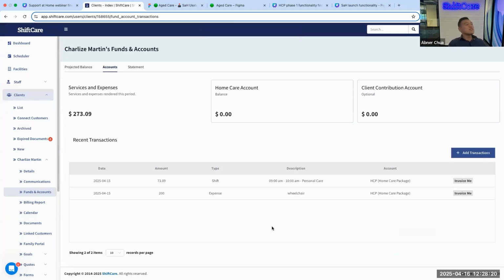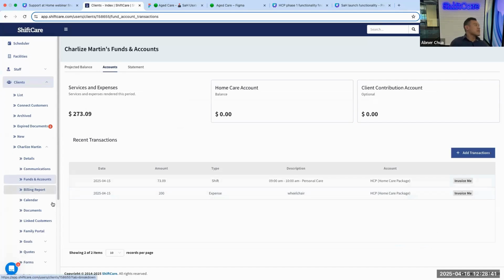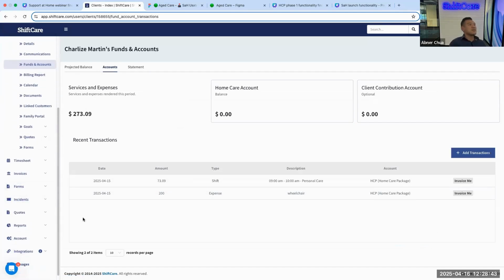Okay, so these are two things that I'm going to claim for, which is the shift and also for the wheelchair. And then under Support at Home, this would be the AT scheme that you'd be claiming against.